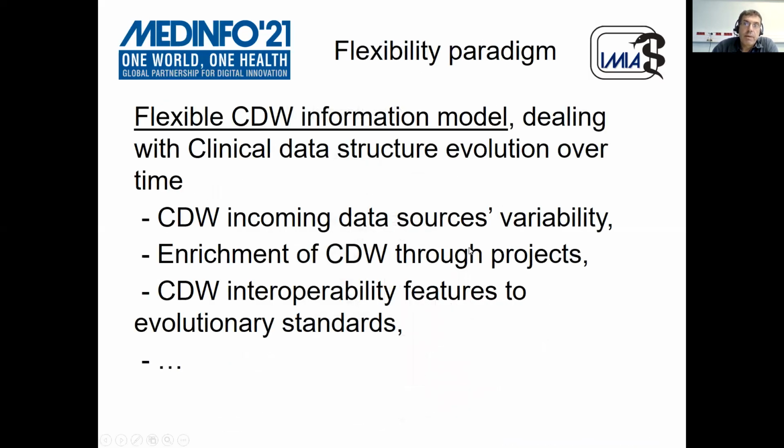We also considered that the data structure presents a variability in time. Therefore, the flexibility of the chosen solution appears to be a key point to avoid having to regularly rewrite the platform code.